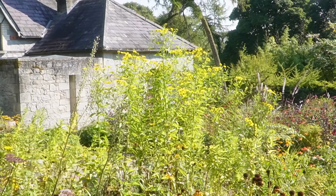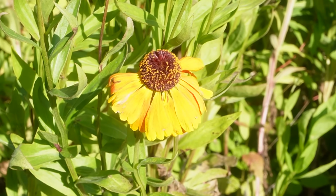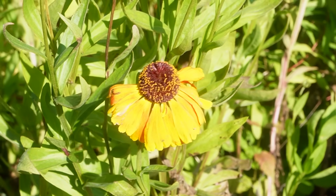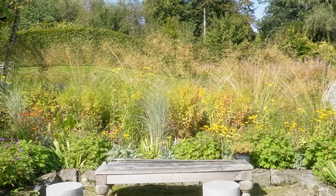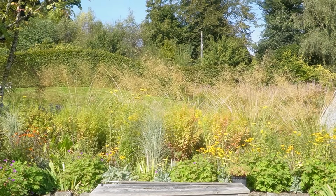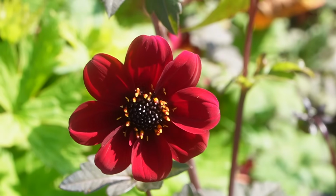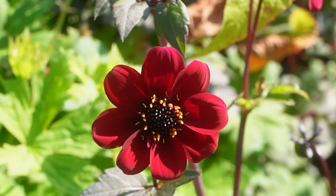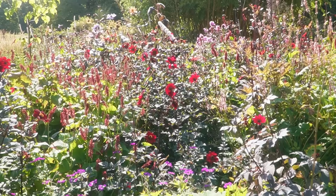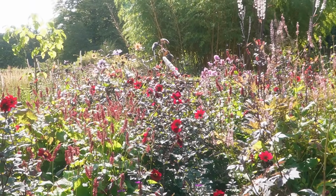This garden spans 3 picturesque acres wrapping around June's home. The beautiful cottage in the background is a charming Victorian farm steward's cottage, complemented by a collection of stunning granite stone farm buildings. And one of these buildings, known as the cowhouse, is particularly noteworthy as it's an award-winning modern architectural conversion.